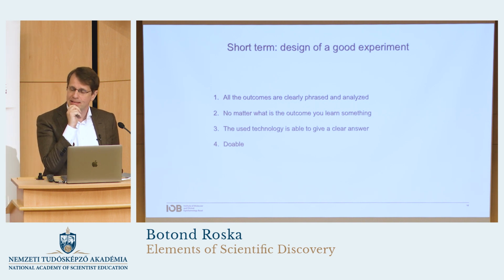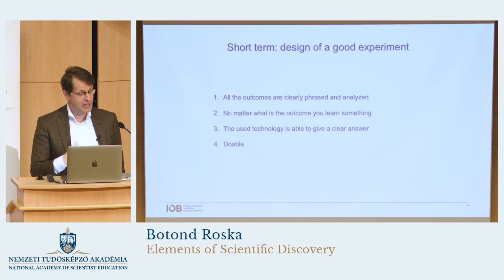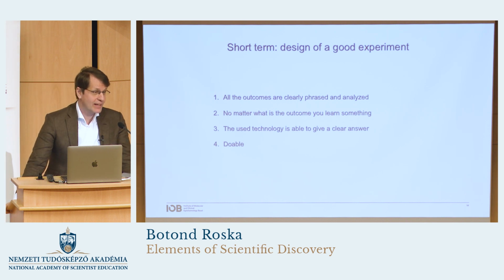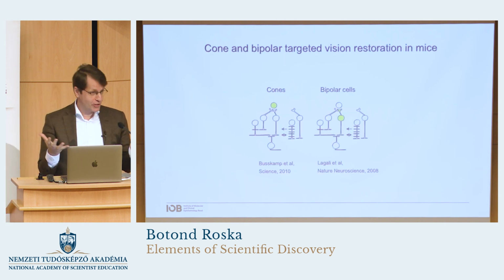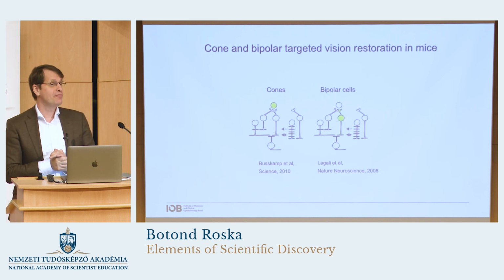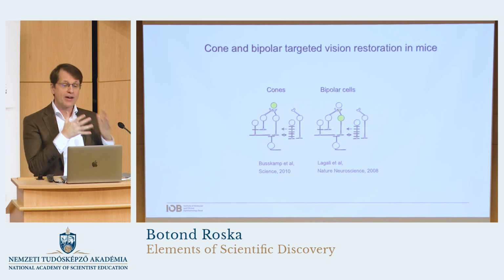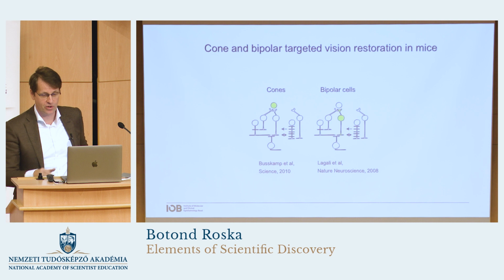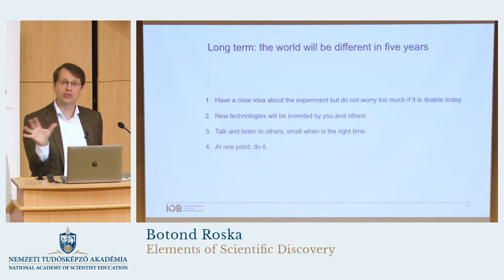And very importantly, choose the right technology. There are certain technologies that can give you a good answer, others not. So think about technology. And finally, as an experimental scientist, it's quite good if it's actually doable. So what was the experiment at the time? I concentrated on restoring vision based on targeting cones or bipolar cells in the mouse model. So this was the short-term goal.